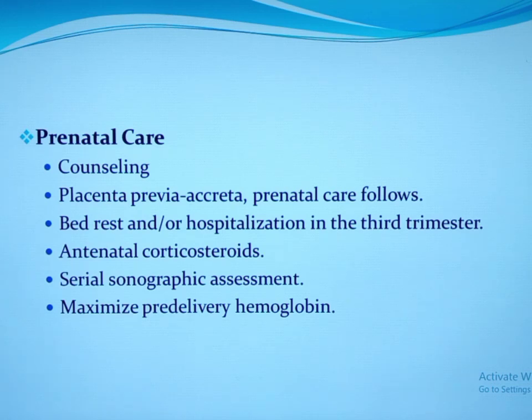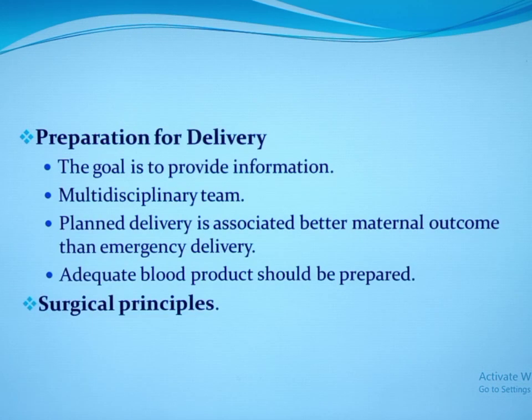But later in gestation, we need to assess the invasion and the varieties, okay? So we need to give iron to maximize pre-delivery hemoglobin. Preparations for delivery. The goal of this preparation is to provide information for the woman and to plan interventions that reduce complications. So that is very important, okay?